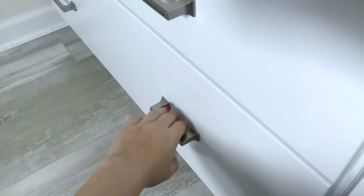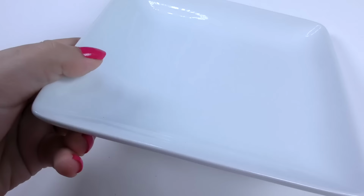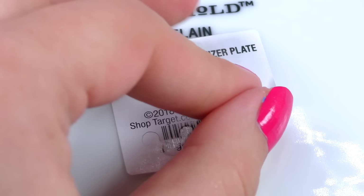So I'm going to my drawer of paintable items to look for something, anything really. Well, here's something. Okay, that'll work. So this is a ceramic square plate. Very exciting. I bought this originally to try to hydro dip, you know, when that was a thing that I did that one time, but I didn't end up using it at that point, and here it is.